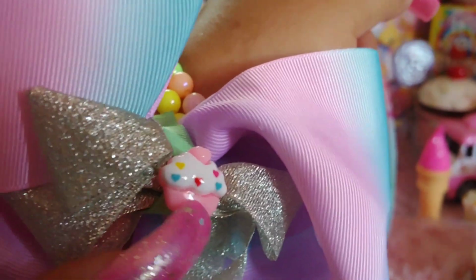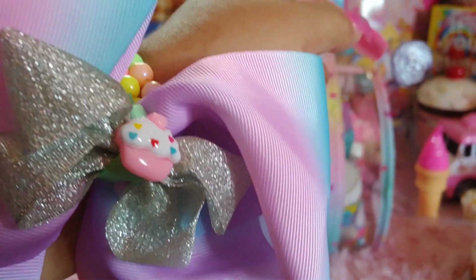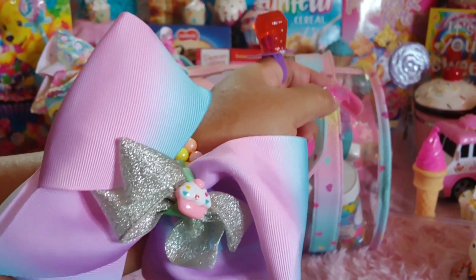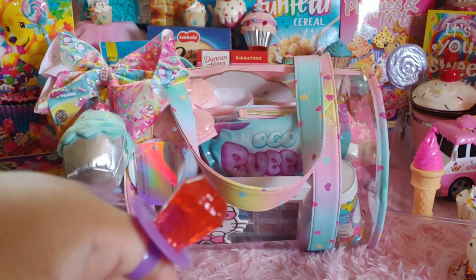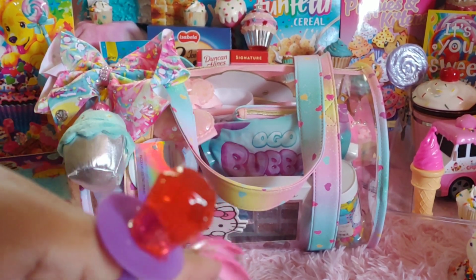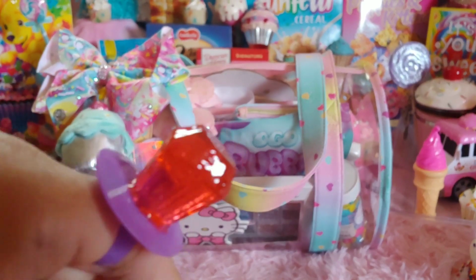It's just so tiny. Look at that. The little mini little sprinkle there, with my cotton candy bow. But I love to purchase these bows. And then I just have my ring pop right here, my diamond ring pop and candy apple. Let's see if you can see it. There we go.